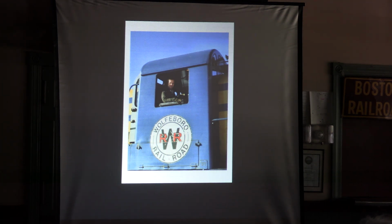Now, we also had to plow snow in the wintertime, so there's Woody in his snowmobile suit, and then we're going to get ready to plow snow. Pushing the snow plow. Now, we had no radios. Everything's all hand signals. So Woody would stick his head out the window and half of his face would be frozen.